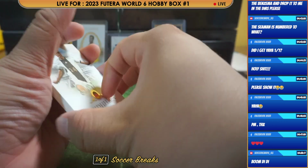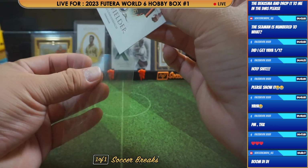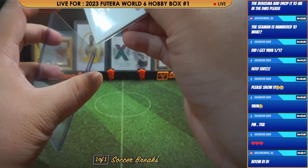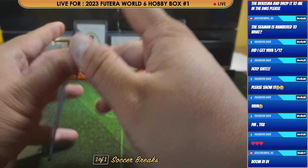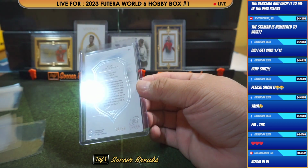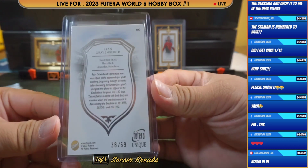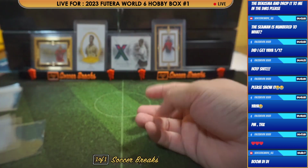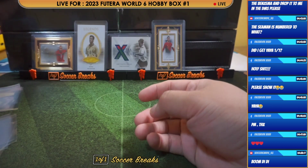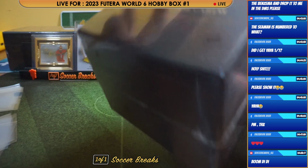Right. Ryan Gravenberg, number 69. You just have to choose 69 for a number on the card, right? They could have done 60, they could have done 65, 70, 75. But they chose to do 69. No reason whatsoever, it has to be 69.